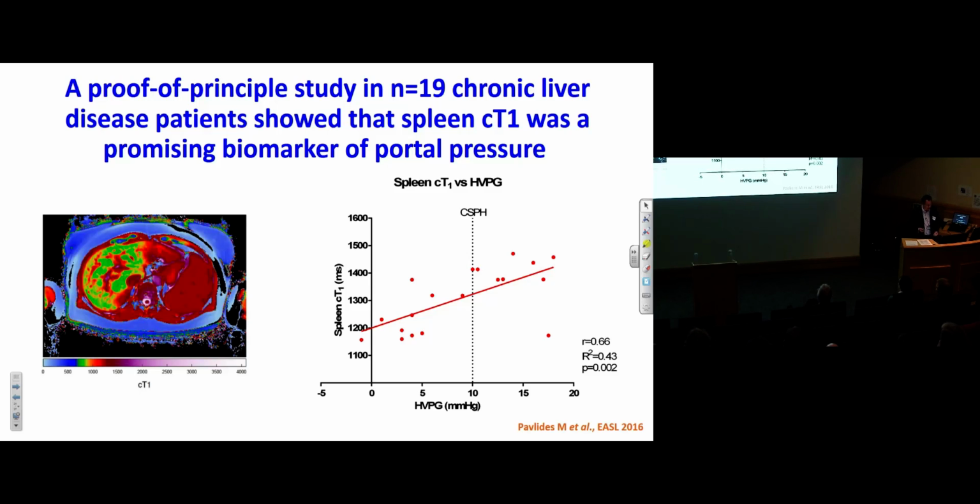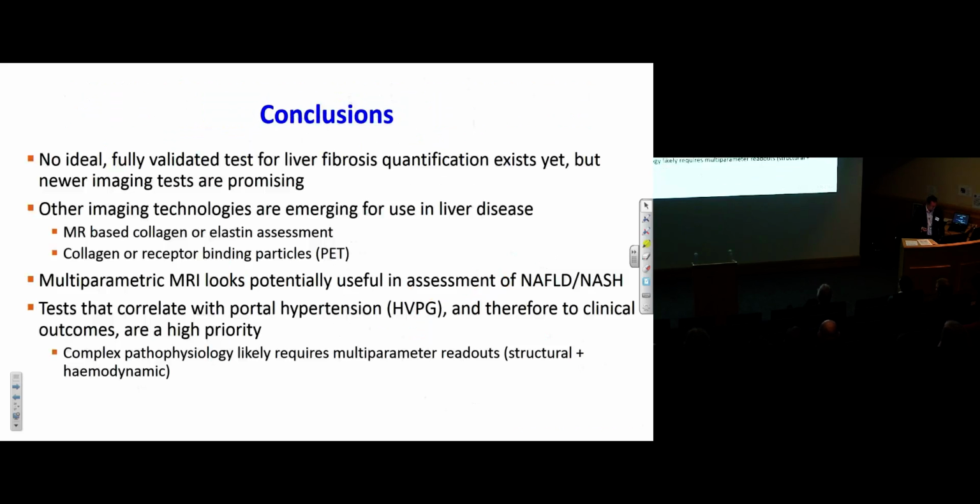I think there's some more mileage to come here. So just to wrap up everything and finish, we still haven't got a perfect, fully validated test for quantifying fibrosis. But I think imaging probably holds the key, and imaging plus a blood test is likely to be the way forward. I've only talked about a few things.